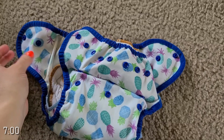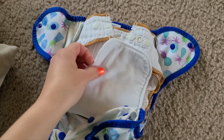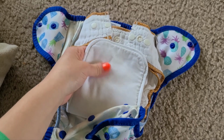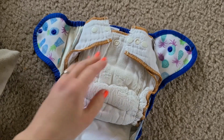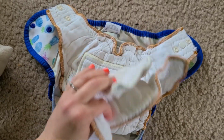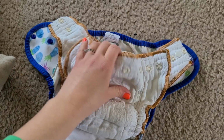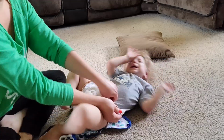Eren's nighttime diaper is going to be our go-to, a Thirsties Duo Wrap size 2 cover with a Thirsties large hemp insert and a very worn Green Mountain Diapers. Is this a size large? A size large workhorse fitted.